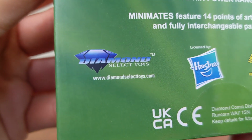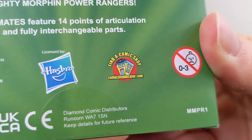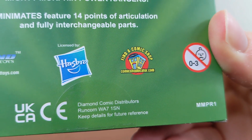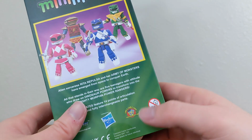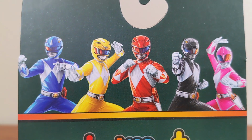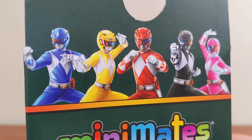And then you have Diamond Select Toys, licensed by Hasbro, and find a comic book shop at Comic Shop Locator, I can't really read, .com. It's very, very tiny. But yeah, and then you have this artwork that we have in a lot of Mighty Morphin or just Power Rangers merchandise of the Mighty Morphin team.